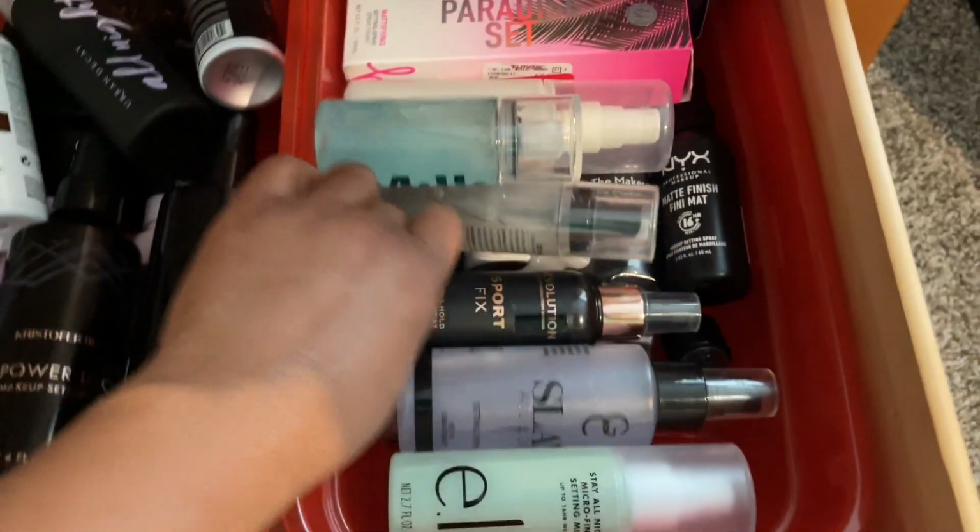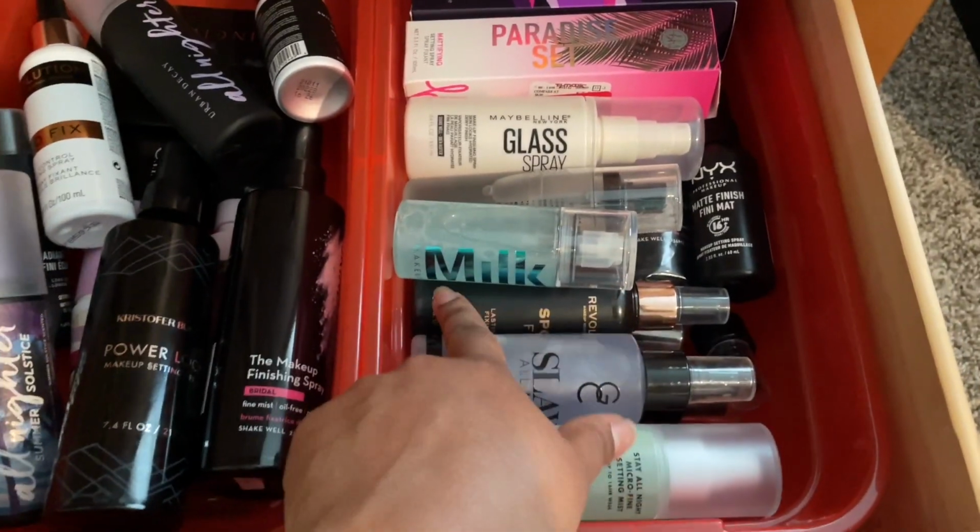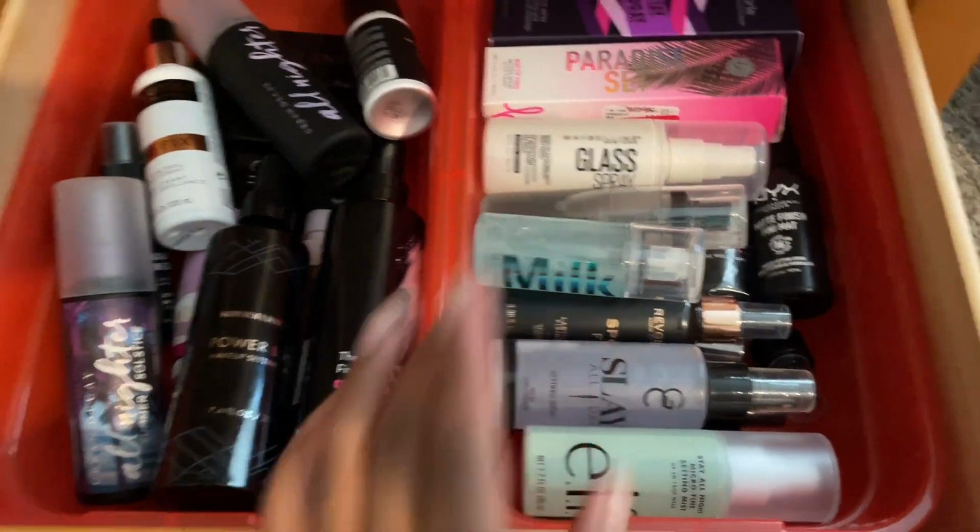I do want to try this in the summertime too, the Sport Fix. I've heard that's really good. I've heard it doesn't leave a matte finish. It leaves a natural finish, and it's really good. So anyway, that's my setting spray drawer, even though I'm not pulling anything.